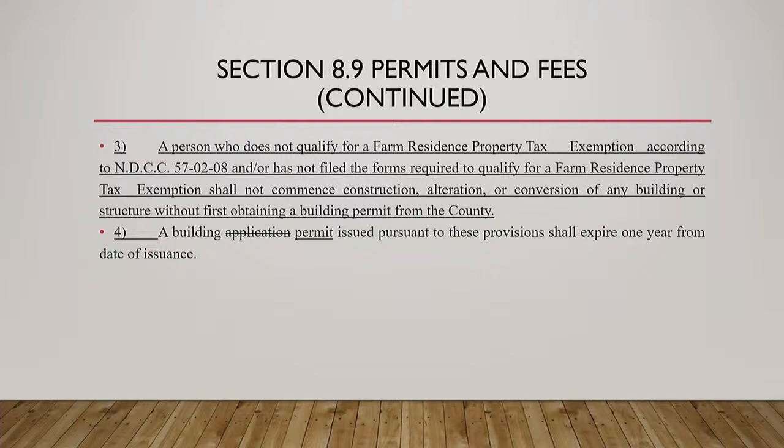And then this just reiterates that a person who does not qualify for a farm residence property tax exemption according to that portion of the Century Code and/or has not filed the forms required to qualify for a farm residence property tax exemption shall not commence construction, alteration, or conversion of any building or structure without first obtaining a building permit from the county. So that would mean if somebody did not have this exemption, and they started to build a barn or something like that, they would need a building permit for that. And also that a building permit issued pursuant to these provisions shall expire 1 year from the date of issuance. Again, it's just changing it from application to permit.